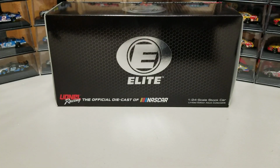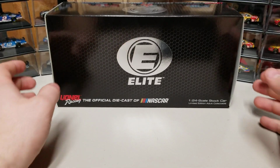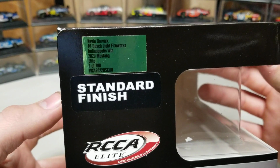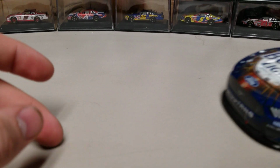I'm going to stick that with this car. Kind of a neat little add-on. I used to just get them for the races I was at, and then I just started picking them up. So let's go ahead and take a look at this. One of 706, so they made a decent amount of these in the elite form. And why, you might ask, is because it's a very cool paint scheme.